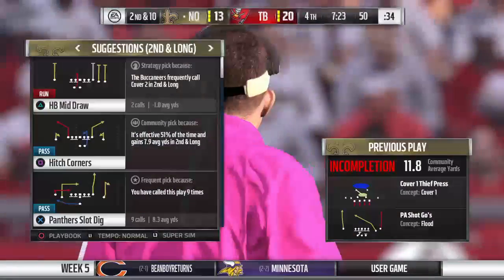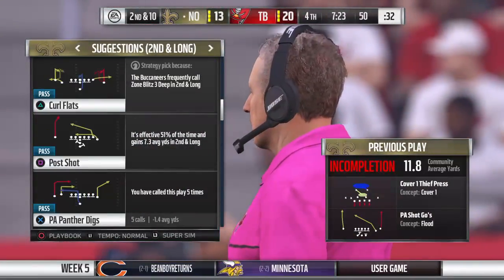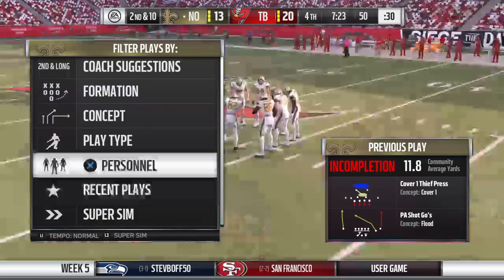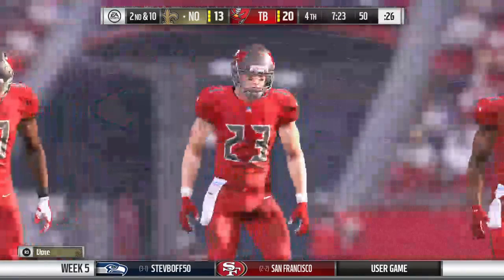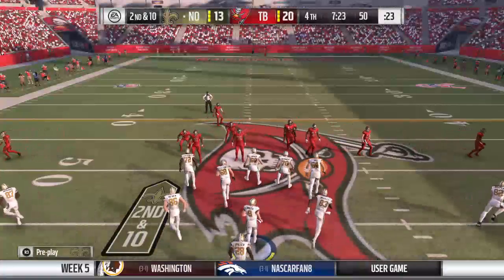It looked like he might have had a window there, but the rhythm was just a little bit off. It certainly was, because everything that has to come together to get a pass completed, yeah, you're right. The sync just wasn't there.